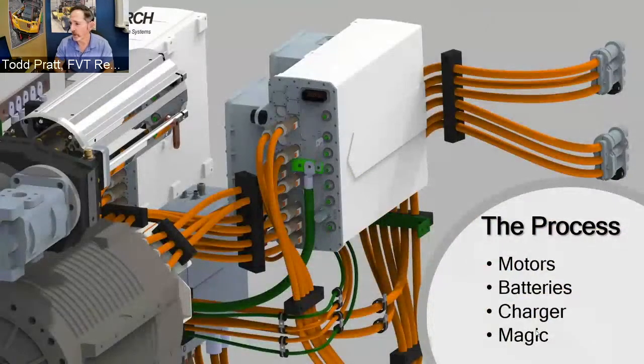Okay, so a little bit about the process, because as Nino mentioned, building a battery electric vehicle, how hard could it be?